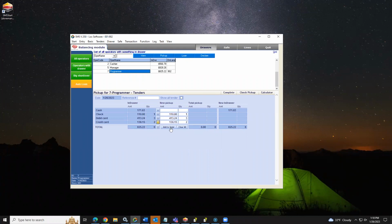And you can then either hit enter or you can hit the add to total. If there is a mistake made, you can also do the clear all. If you do the add to total, it brings it over to the total pickup that is not an editable screen. So any edits have to be done in the new pickup screen. If any mistakes are made at this point, it's very simple and easy to go back and undo them.